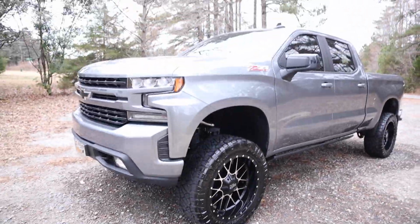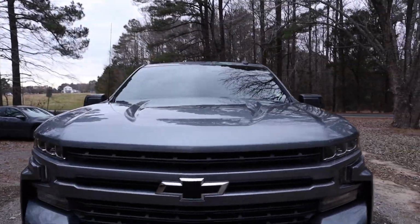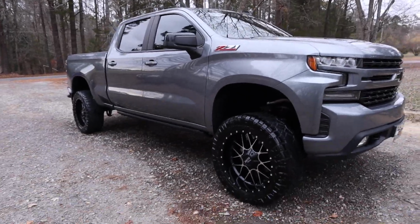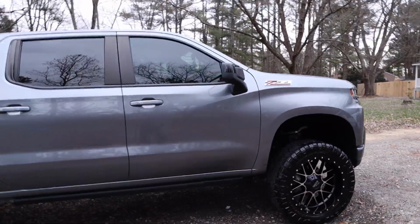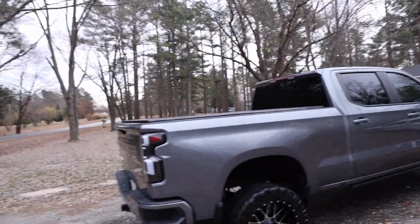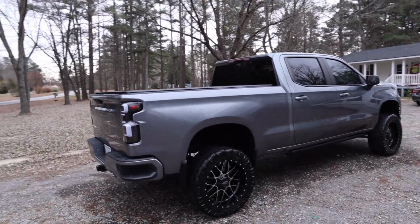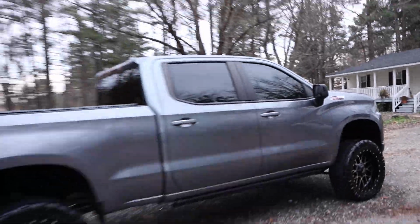So here's a look at the truck. These wheels are nice, man. I love those wheels. Came out looking good, nice and shiny. I didn't get to record the entire process just because I wanted to make sure I didn't get rained on if it does happen to rain, so I just wanted to finish it up real quick. So we knocked it out. I'm sorry my short self can't show you the entire truck, but y'all see it. And then there goes the Accord over there.